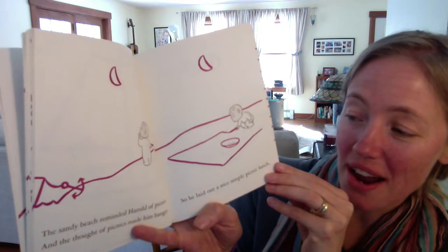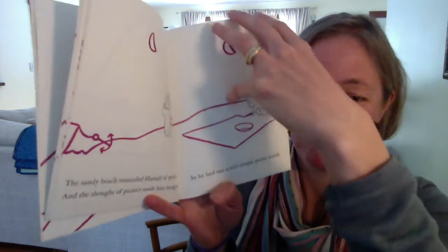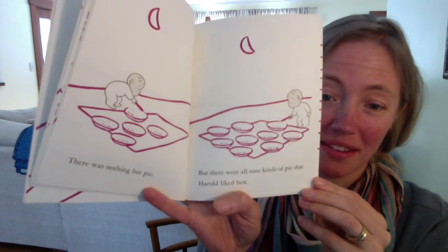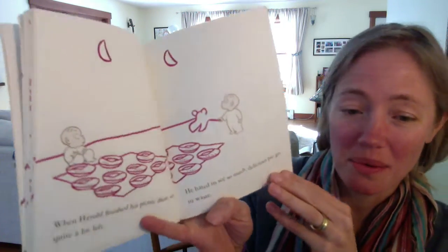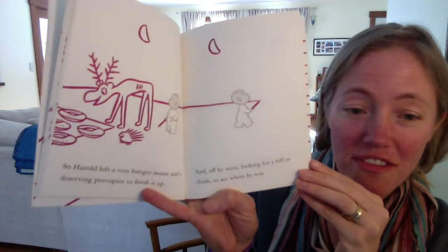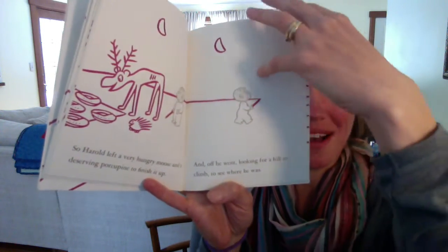The sandy beach reminded Harold of picnics, and the thought of picnics made him hungry, so he laid out a nice, simple picnic lunch. There was nothing but pie, but there were all 9 kinds of pie that Harold liked best. When Harold finished his picnic, there was quite a lot left. He hated to see so much delicious pie go to waste. So Harold left a very hungry moose and a deserving porcupine to finish it up. And off he went, looking for a hill to climb to see where he was.